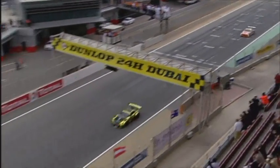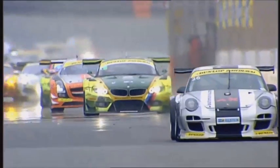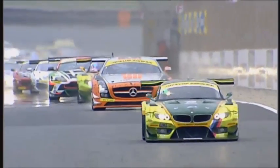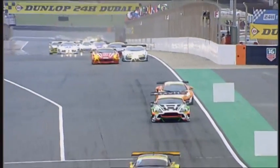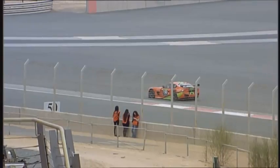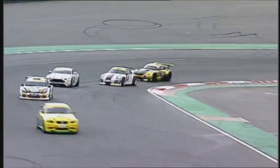Pulsating action. What more do you want? After one lap, the rankings are looking like a motorsports autograph book. Porsche lead BMW and Mercedes. Behind them is a second Schubert Z4, then the Aston Martin, followed by the McLaren and the Ferrari. The first breakdown of the race. Nova Racing's Ginetta has come to a stop. The number 147 car from the Academy Nissan races past.